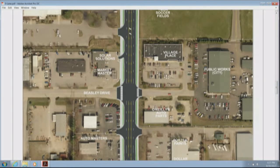So that a fuel truck can pull in, refuel. Where? The Market Master gas station right here. Oh, okay. In the Solar Solution, this is a right. Okay. And their gas tanks, I believe, are right here. So they'd have to, regardless, get a fuel truck in. And so we propose to leave that access mainly to accommodate the business.